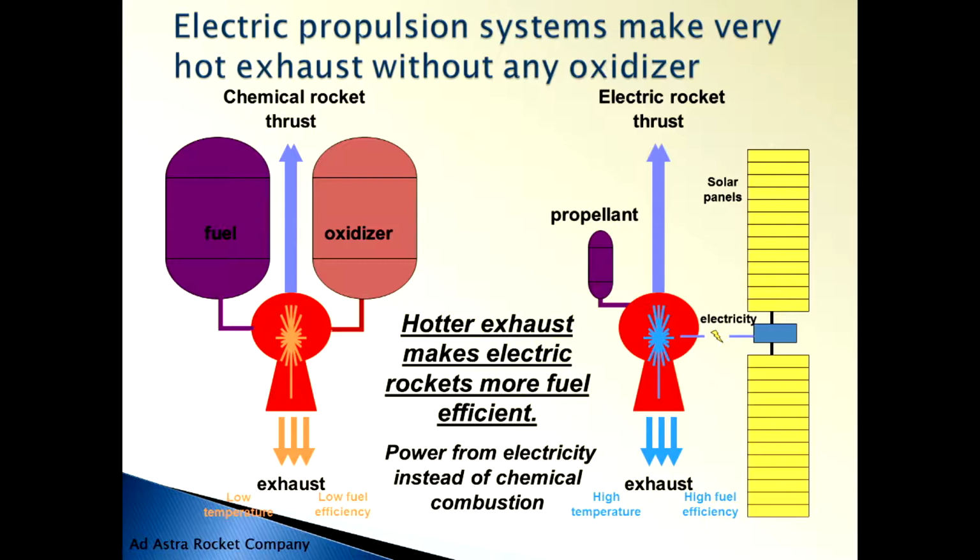In a chemical system, you have your fuel, your kerosene or your hydrogen or whatever you're burning, and you have your oxidizer, your liquid oxygen, let's say, and hydrogen. You combine those two together in a combustion chamber, and the heat from that reaction is what produces the power and the exhaust that gives you thrust with this type of rocket.